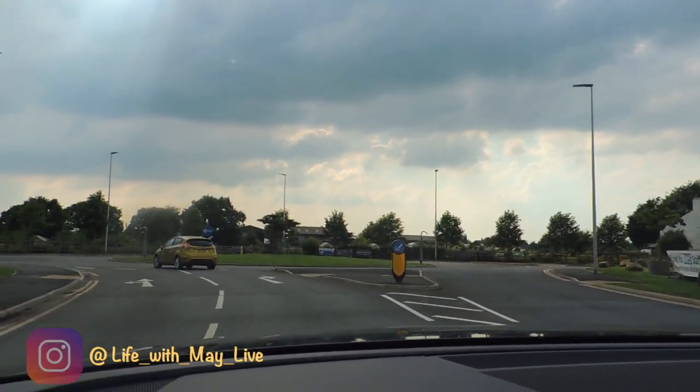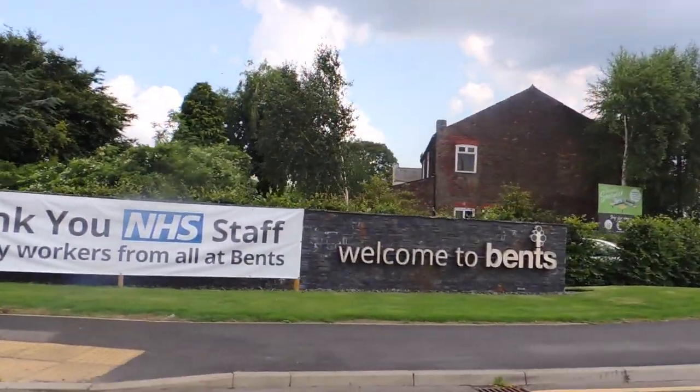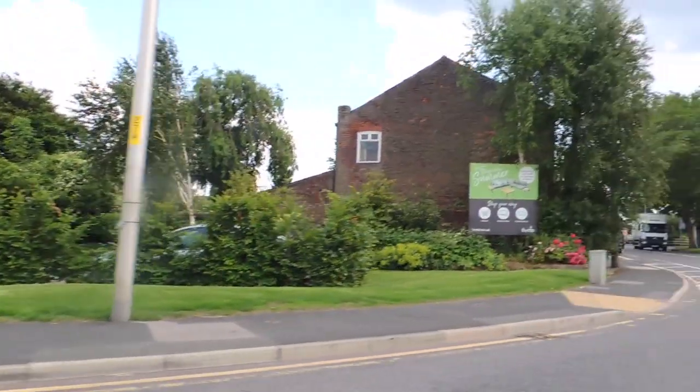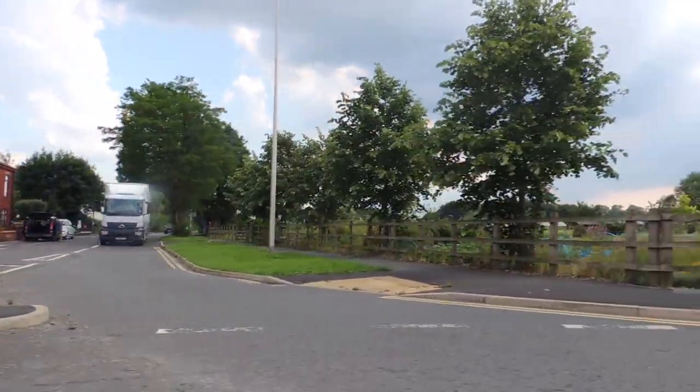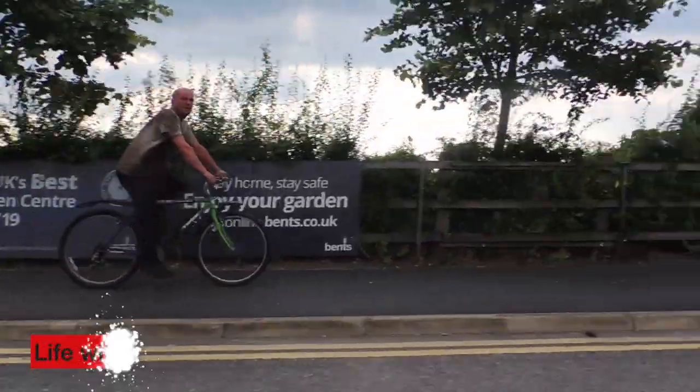So coming up, we will be driving past another piece of BENTS land. They are actually renting pieces of allotments, so if you wanted to, you can actually grow your own vegetables and plants in the rented allotment.